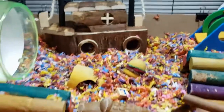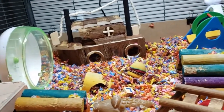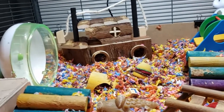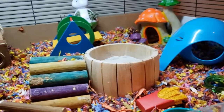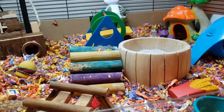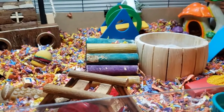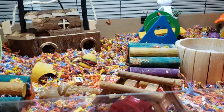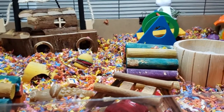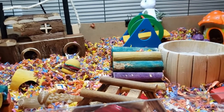I usually have 2 wheels in here, but even when I do put 2 wheels in here, he only uses the one. So I just stopped putting 2 wheels so I could add more toys and stuff, because that seems to be what he's more interested in. But yeah, I'm gonna go through and make sure all the other spots that he usually hides and goes are clean and taken care of, and then I will be right back.